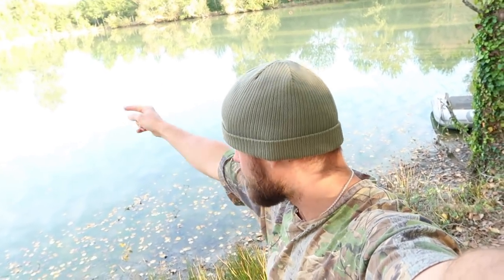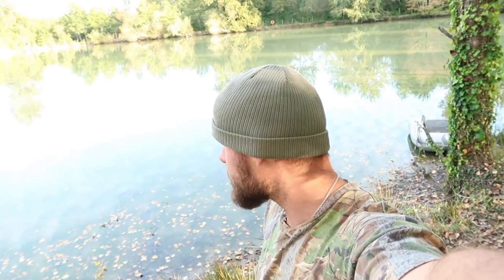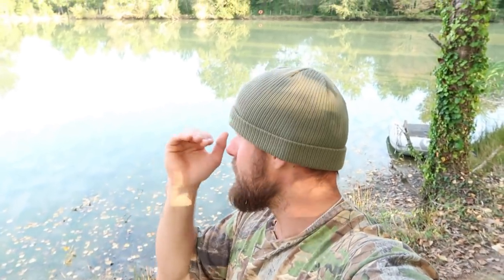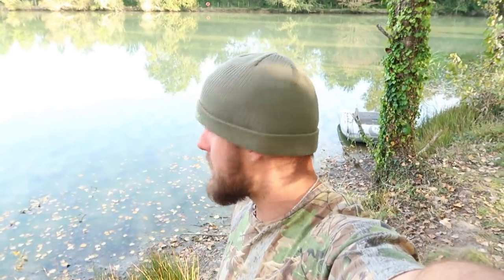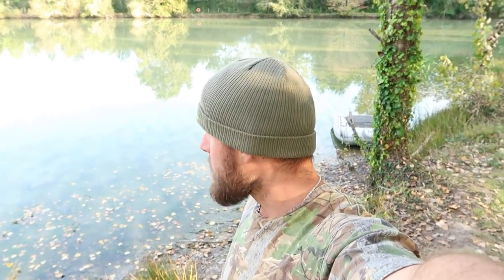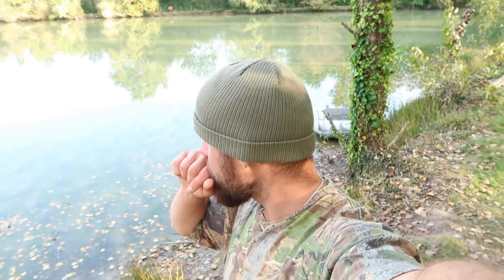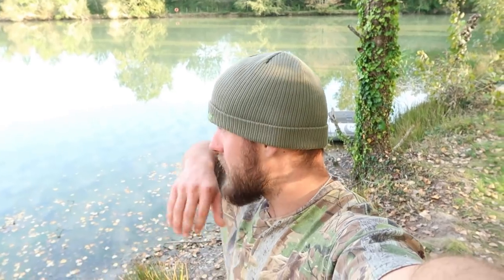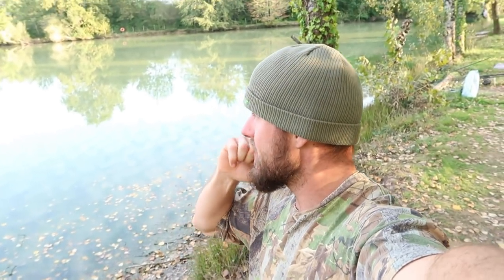I'm still seeing signs of fish on that left hand rod, but if I'm honest, I don't know what I'm doing wrong. They're clearly up in the higher levels of the water, even though it's about, excuse me, about 3 foot there, if that. I just hope they drop. I really do hope they drop, because it'd be lovely to try and nick one in this light before it gets dark. Failing that, if I don't have one before it gets dark, anything would be really, really nice.